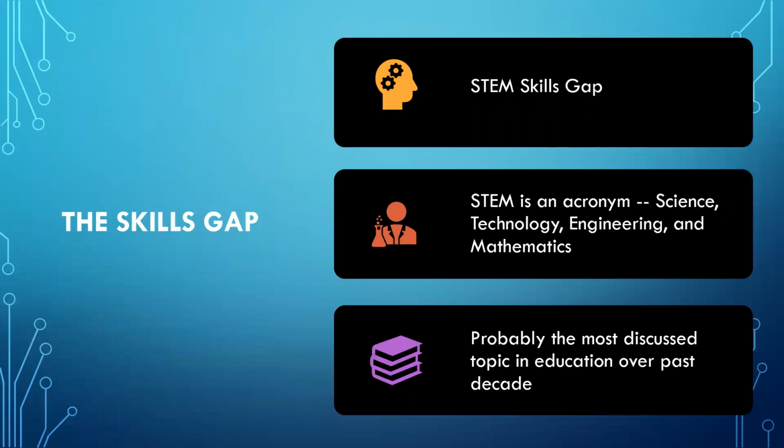Now, today we're going to start off where so many technology-focused presentations for education seem to start these days, and that's, of course, with talking about the skills gap that exists. Now, when you hear someone reference the skills gap or the need for better STEM education in the schools, STEM, of course, being the acronym which stands for science, technology, engineering, and mathematics, well, when somebody says this, what they're essentially talking about is the urgent need to prepare our students with the background they need to successfully compete in the job market that they're going to be graduating into.